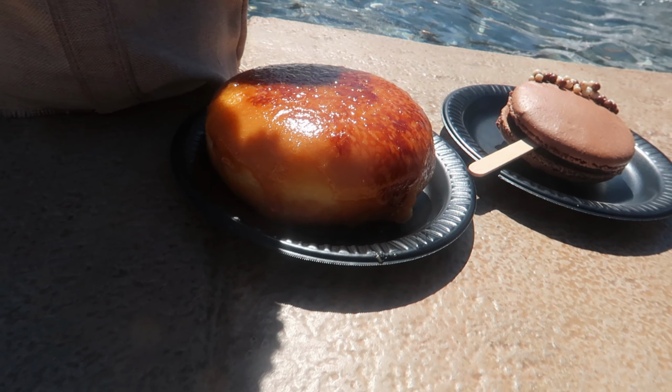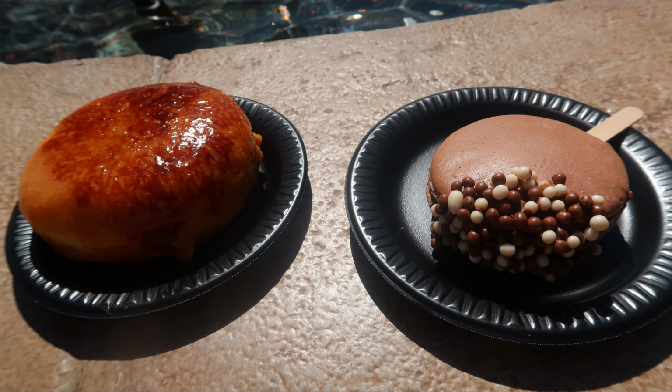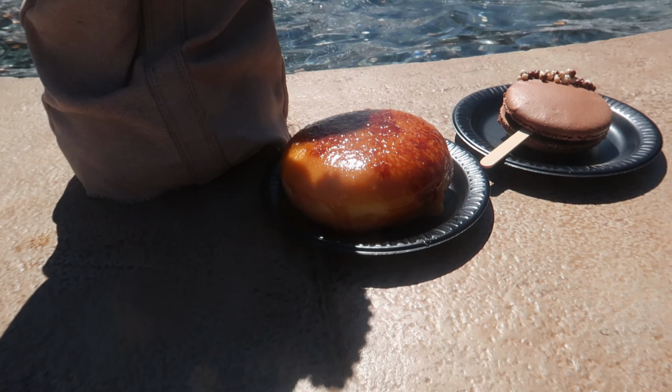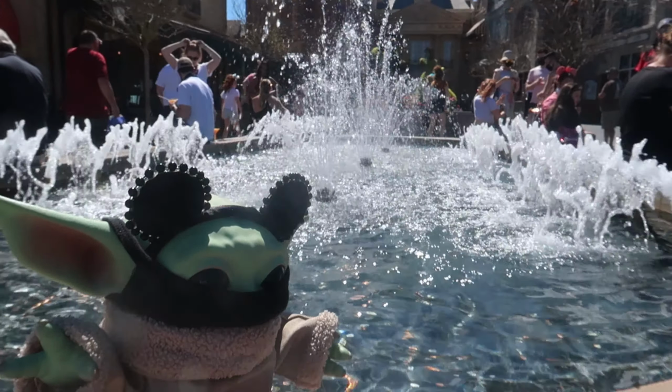And the beignet was much bigger than I anticipated for some reason. I feel like the macaron is a decent size for a festival dessert, and the beignet dwarfed it. It was an ooey gooey sticky lump of sweetness, so I do recommend eating it with a fork. And it was also pretty rich and fairly heavy, so this is a good one to split.